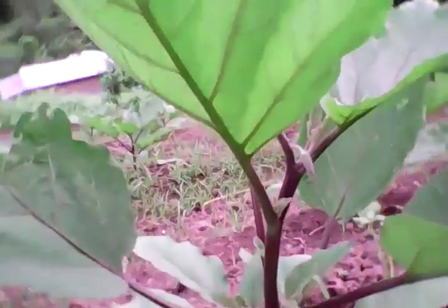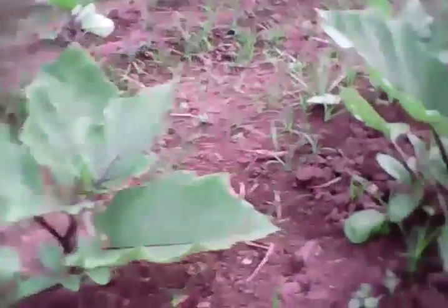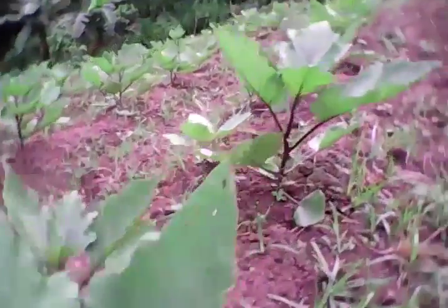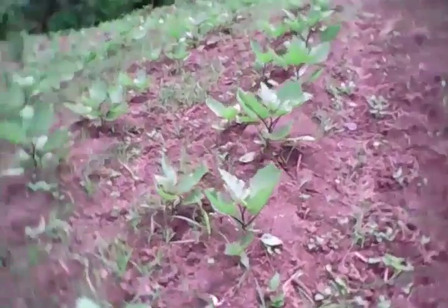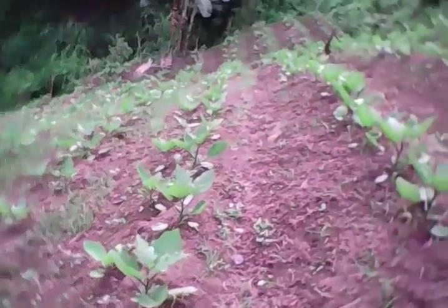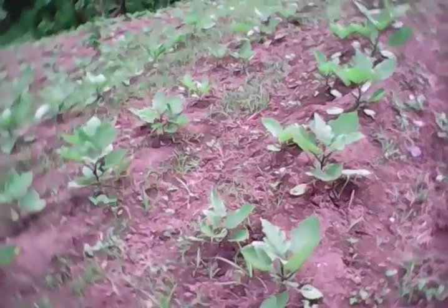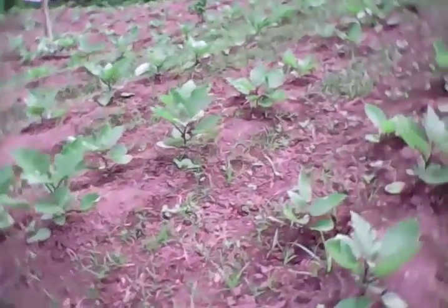There you go, there are already flowers 1 month after transplanting. This is the result. I have applied fertilizer 2 times already. Maybe tomorrow I will apply another fertilizer. Look at them. Next month, this plant will already have many fruits.